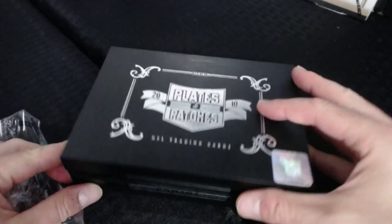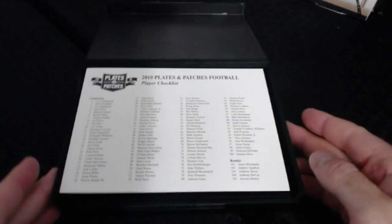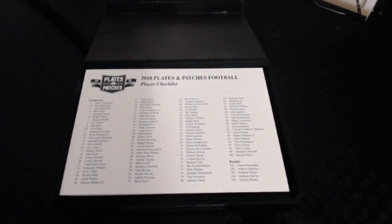But they're nice little display boxes. There is a magnet case box topper on top, so it's a great box to show a magnet case in, of course. All right, let's see how we do. The camera, there we go.